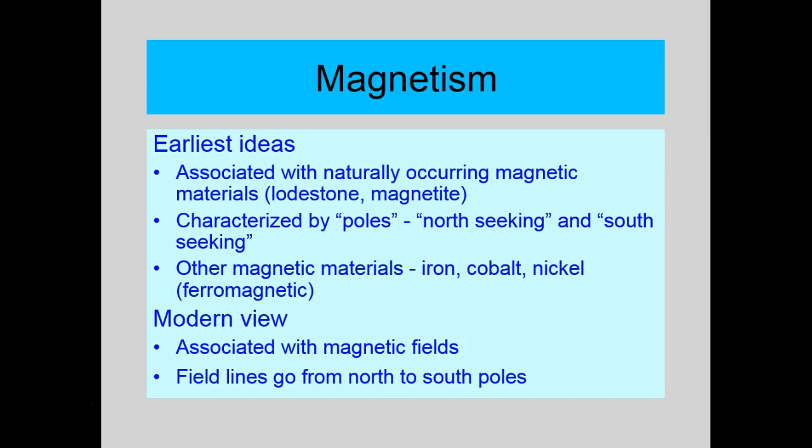Magnetism is characterized by poles. Now remember, electricity was characterized by charge. In electricity, you had how many types of charges? Two. What were they? Positive and negative. Well, magnetism is also characterized, but not by charge, but by poles. Now, really the best way to name them are north-seeking poles and south-seeking poles. But we never say that. We just say North Pole and South Pole. Okay? Leads to a little bit of confusion, but we don't really delve into it that much.